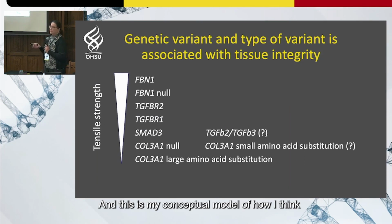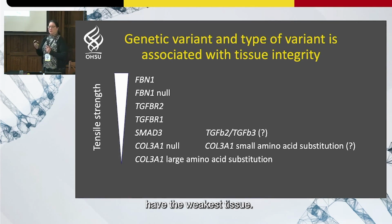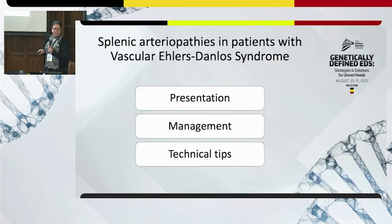And this is my conceptual model of how I think about the integrity of tissue from a surgical perspective. If we're going to take FBN1 as our comparator, I'll put it as the strongest. And then what I found is that people with large amino acid substitutions in COL3A1 have the weakest tissue. Obviously, this is my interpretation of how the tissue handles in the OR, but I'm curious to see how that evolves over time as people start paying attention to what variants they're operating on.